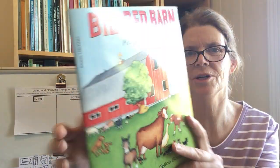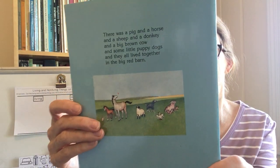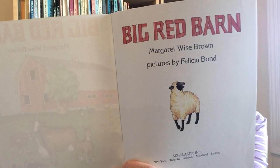This is the front of the book. This is the back of the book, and I'm going to go right in and start reading. The Big Red Barn by Margaret Wise Brown. Pictures by Felicia Bond.